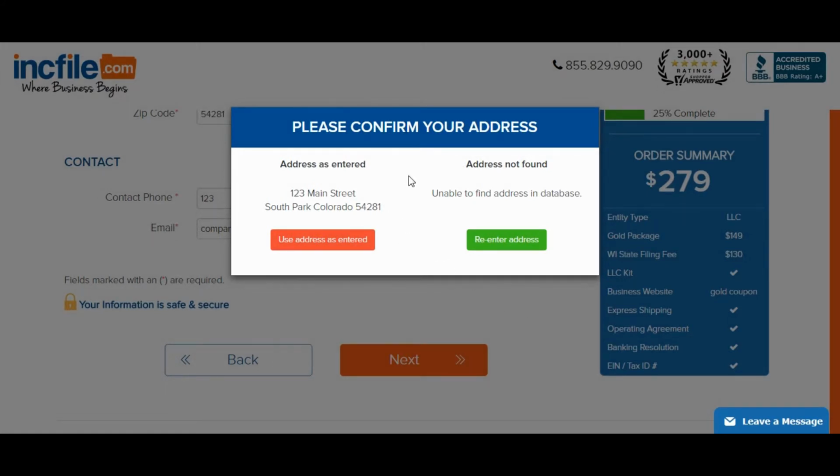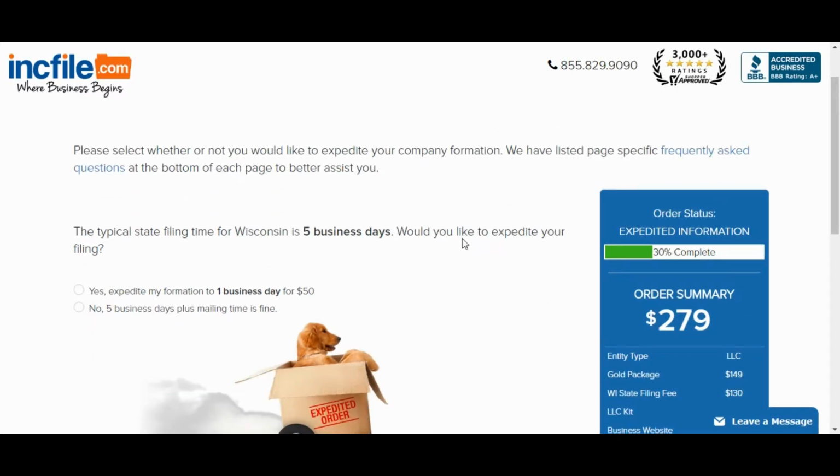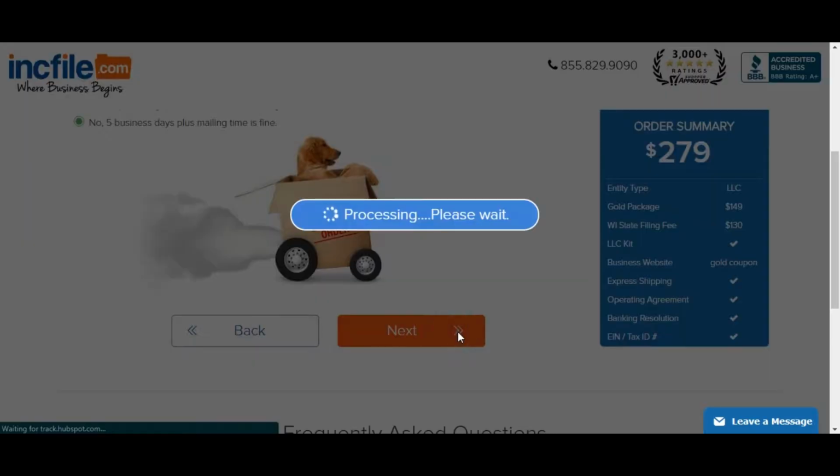So if it does the confirm your address, in most cases you're going to do whatever it finds for you, but in this case it's not a legitimate address, so I'm just going to say use as entered. Now for expedited shipping, I mean 5 days should be okay. It's not going to hurt anything getting it 4 days later than you need. So I just said no. I mean, it is additional $50. If you really want it by tomorrow, you can get it, but completely up to you with that.